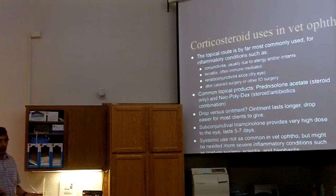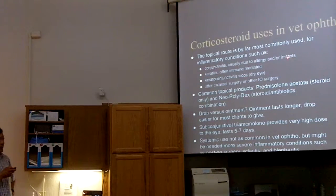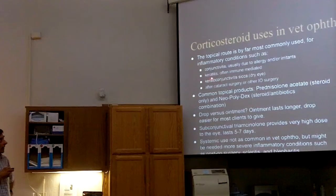Now, in our field specifically, in veterinary ophthalmology, as I mentioned, the topical route is by far what we use most commonly. Eye drops and ointment for conjunctivitis, which is usually allergy or due to irritants. This is really common. Keratitis, which is often immune-mediated. What's the difference between immune-mediated and allergic? Not much. It's kind of an academic difference between the two. In fact, you can kind of think of allergy as a minor manifestation of an immune-mediated disease. KCS, there's always inflammation, and so we're going to want an anti-inflammatory of some kind. And then, obviously, after cataract surgery or any other intraocular surgery, because when we do that surgery, we cause inflammation, and we want it, obviously, to go away.